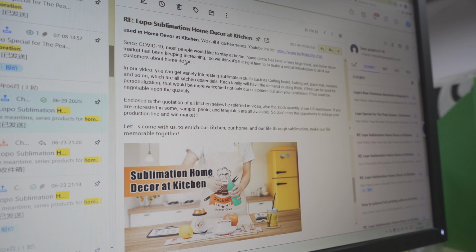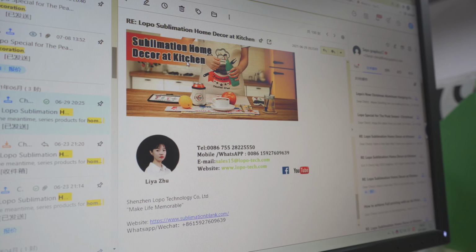Let's guess what we are going to bring here today. As you can see, here we list the kinds of pillowcases. Yes, the pillowcase series is our topic today. Last month, we took 2 videos shot as a series for home decoration and they helped us gain a lot of good feedback. Customers said it's a creative way and helped them to know our products more clearly.